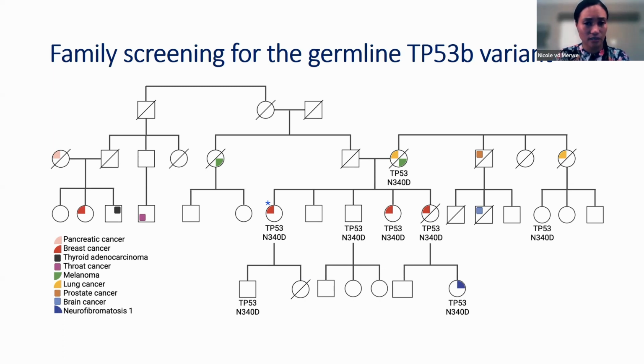She had 2 sisters also with breast cancer, one diagnosed at the age of 34. Her mother had 2 melanomas and a lung cancer. And then there are various other cancers. There's a brain cancer that was diagnosed at the age of 51, which shifted our attention to Li-Fraumeni, which also fits the criteria for this variant.